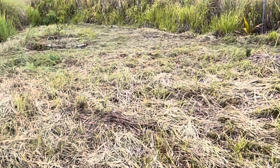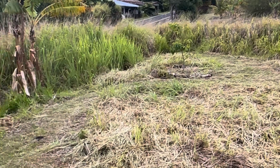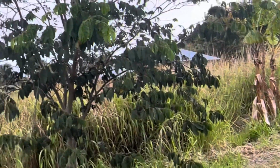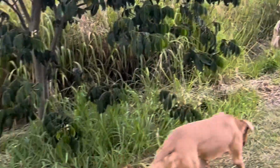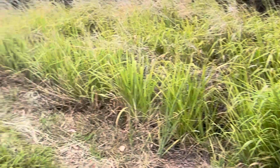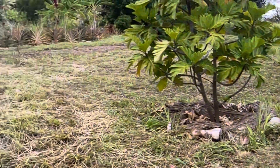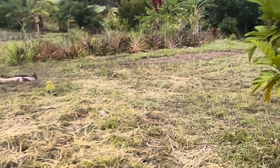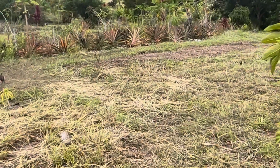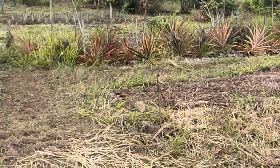And back here, not too much crazy going on. There's a avocado that's just struggling down here. Nice big ice cream bean tree. And path back to our agroforestry project. If you haven't seen any of those videos, I put an update recently on everything that's going on back there. Check that out. And then we're heading back up towards the main entrance.